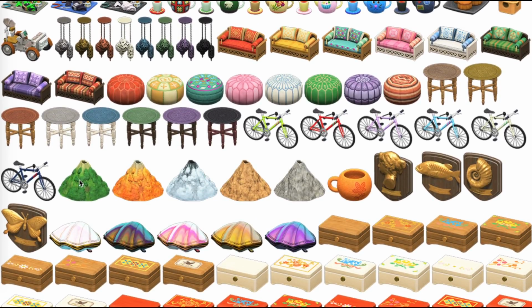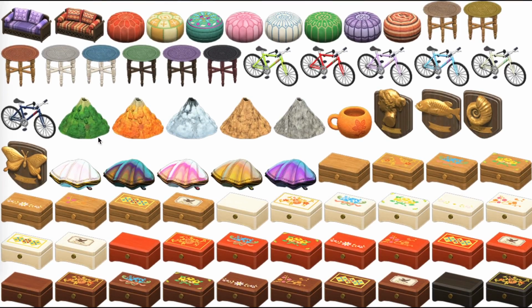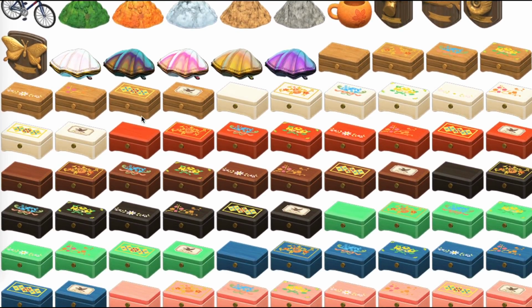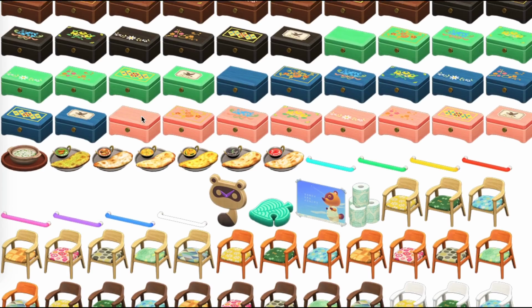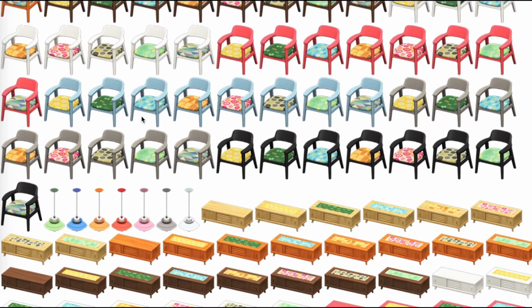You can get a mountain and a volcano. I can't believe that you can have a mountain in the game now. It is huge, of course. Once again, it's a huge item. I don't know where I'm going to fit half of these new items, honestly. They're too big for my island. I have like no room, but I gotta add them in because they're so great.